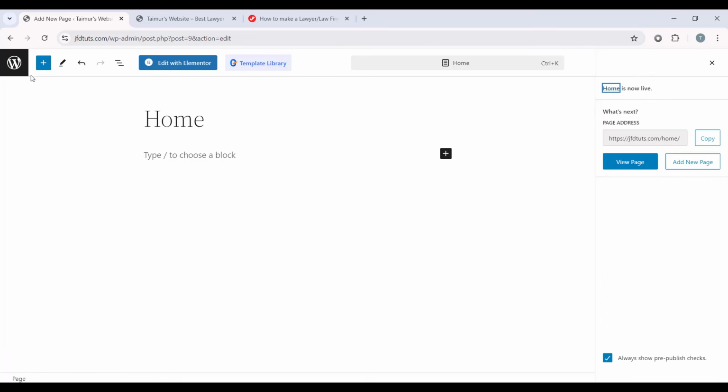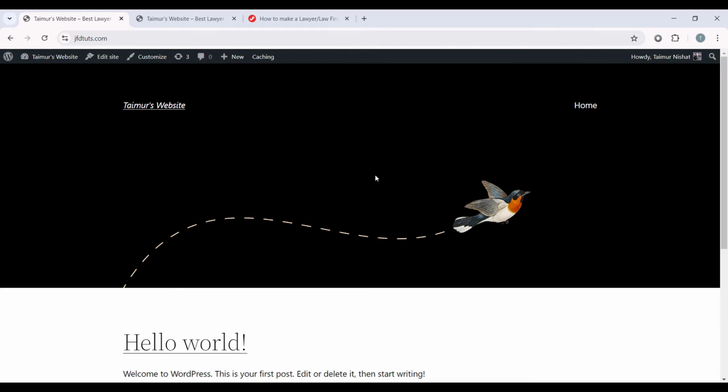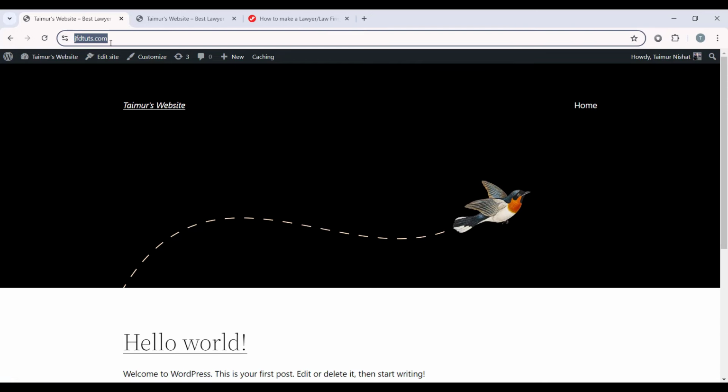So if we go back to our dashboard and go to our front-end website, here we still cannot see our home page, right? Here we can actually see a dummy post, but we don't want that. We want if someone lands on our website address, they should see our home page first, right?